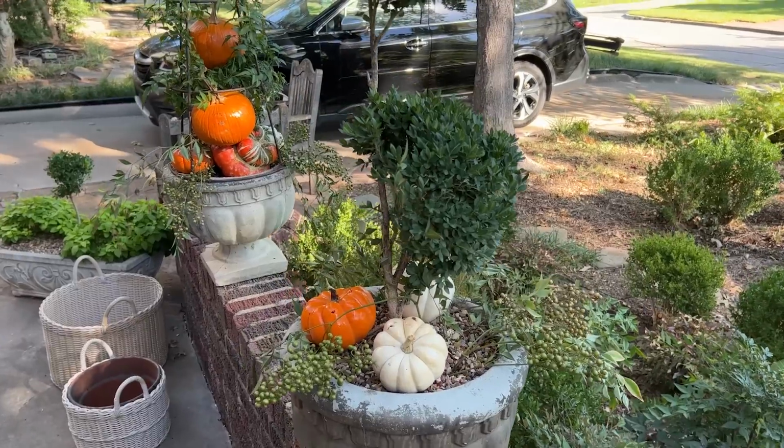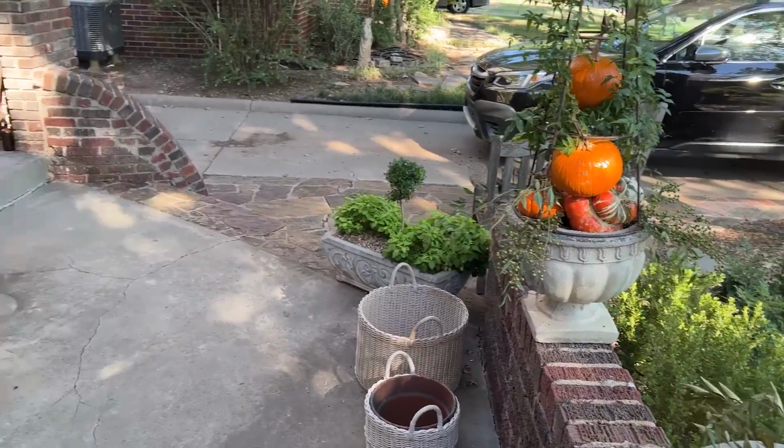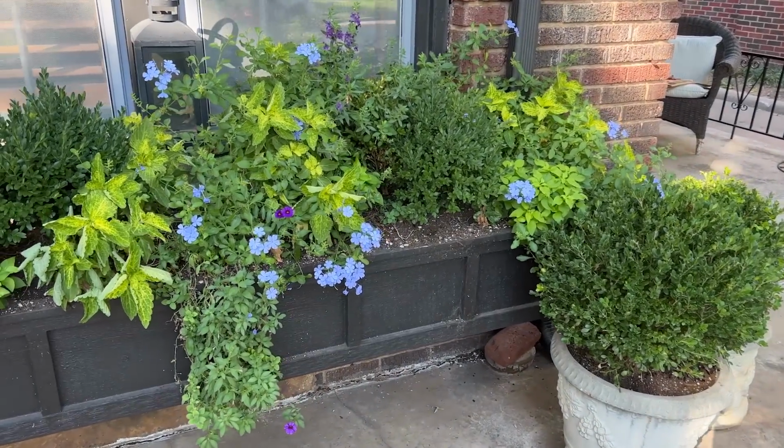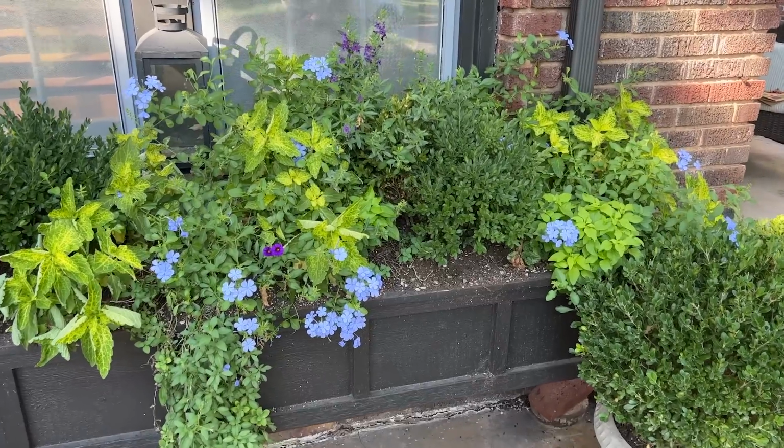And of course, there's the window box, which is also looking wonderful.